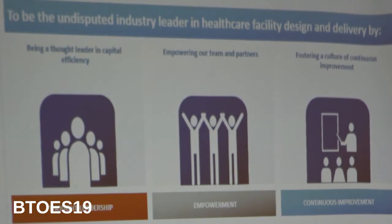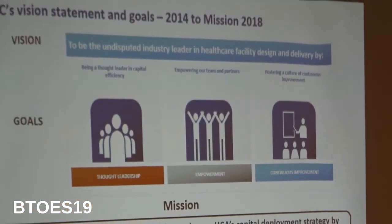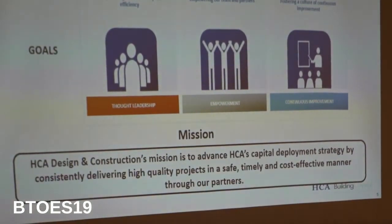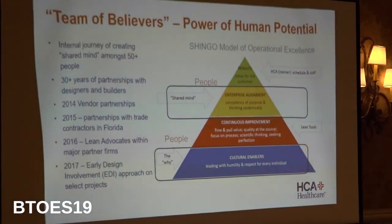And we went to the mission, which is more of the purpose. If you listen to the gentleman from Walt Disney, figuring out what your purpose is is super important. And then that helps the alignment. So it took us 4 years to get from real fuzzy to, okay, this is what we actually do, which is really stewards of the company's capital money.